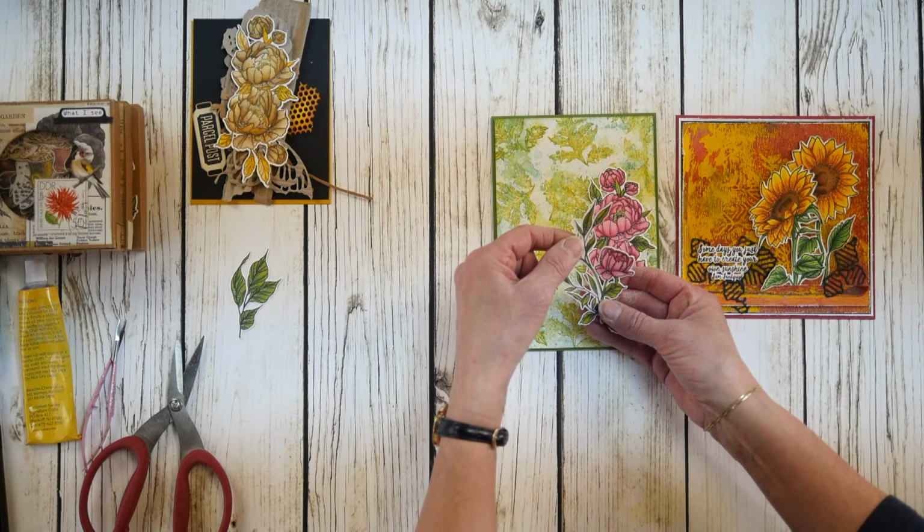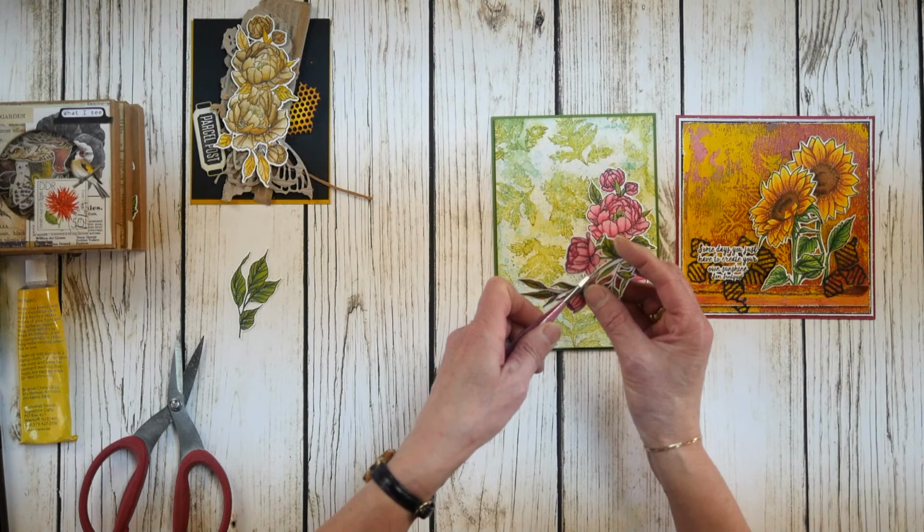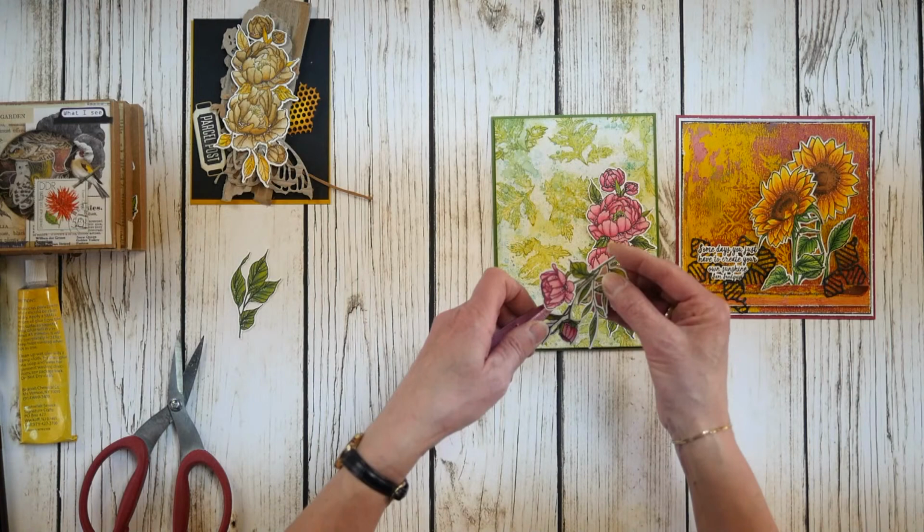I'm going to try, because I like to do that as well. I want to have this piece, so I'm going to leave the white border on it. Let me see if I can trim this one so that I can use it differently. And then I'm going to just go down here, and you see right away that this now needs to be tucked under somewhere.